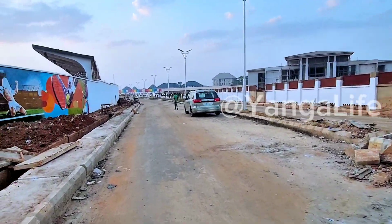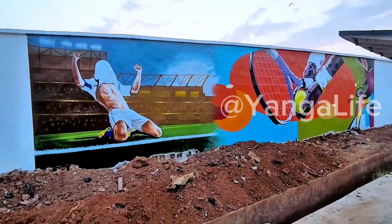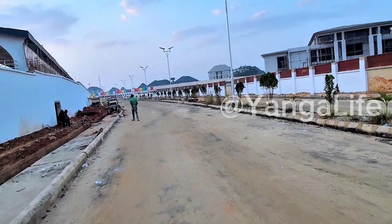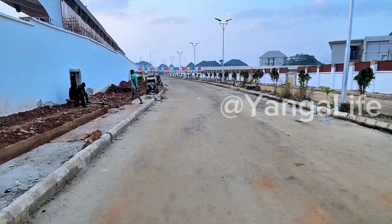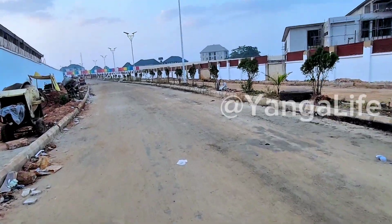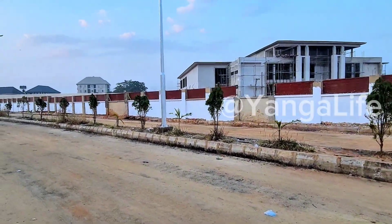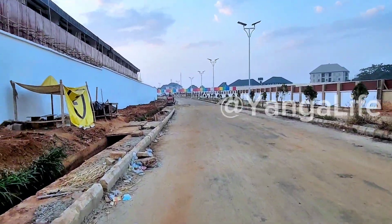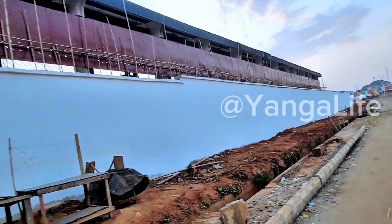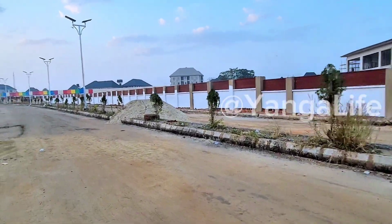Yes, another area that the government needs to look into is the maintenance side of it. This kind of project, I don't know, probably the government is going to hand it over to private individuals to manage, because if it's left totally in the hands of the government to manage, it will usually turn into a typical government thing. Things like this need to be put in proper shape always, and the people managing it must be on their toes always to keep this place functional the way it is, because it's a place that people should come to unwind, have fun, and relax.